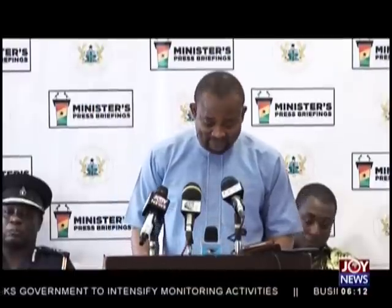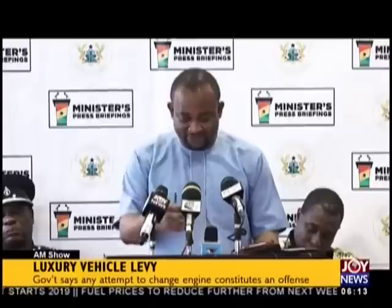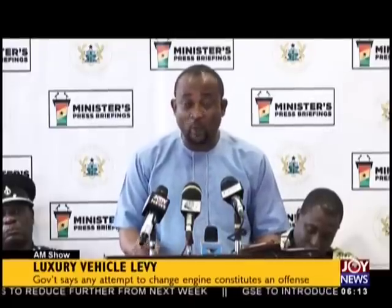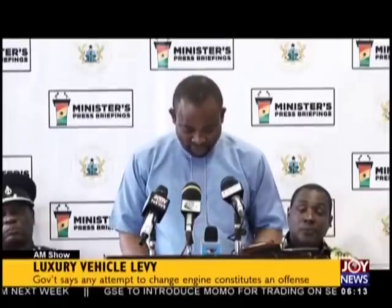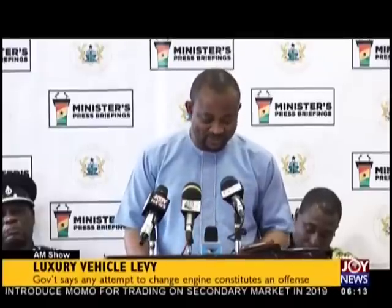The LVL stickers are of the same shape and size like the normal roadworthy stickers, except that they are printed in different colors with additional information LVL printed on them according to the 3 different dimensions as I referred to earlier on. So we will see LVL1, LVL2, and LVL3. And this will be issued according to the category of vehicles that pay the levy.